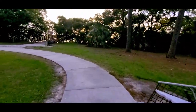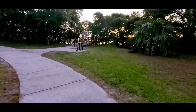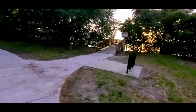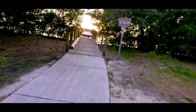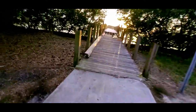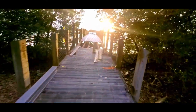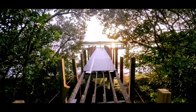Looks like only one pier is open. This one's closed. Looks like they're doing construction out here, fixing this one, putting some more planks down and using the plastic fake wood, which should last longer. Go to the other one, even though people are fishing over there.